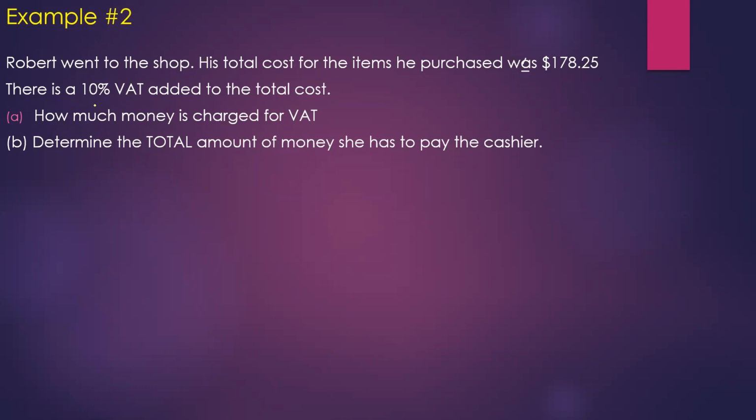So for 10%, you just gotta take the cost and move the decimal one step over, like that. So it's gonna be 17.8, and then 3. The reason why it's 8.3 is because obviously you round. So it's gonna be 17.83. That's what the answer is gonna be, even before we actually do the calculations. But let's do the calculations, let's do it the right way.